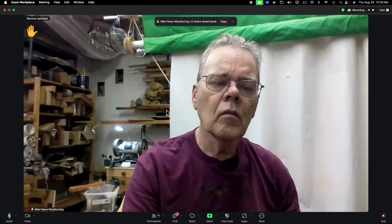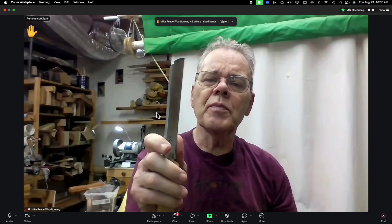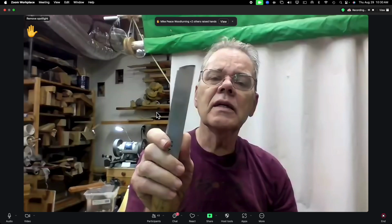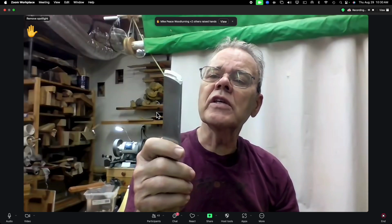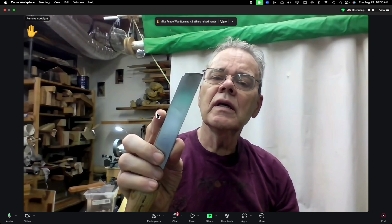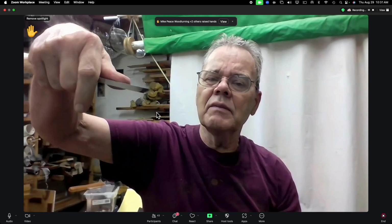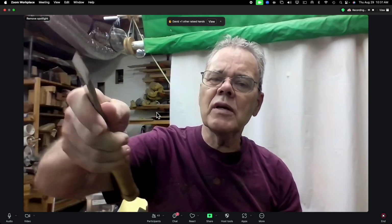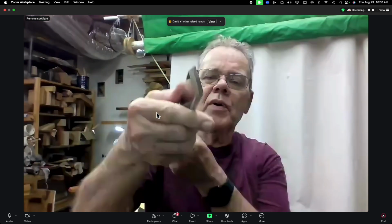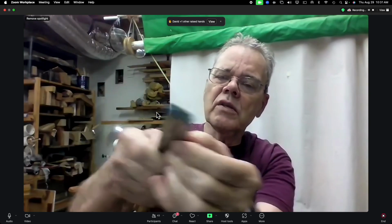Mike's holding something up here. What are you holding up there, Mike? Well, this is Richard Raffin's shear scraper that he taught Thomas Lowe to use, and I've been using this a lot. It's a single bevel, but it's very slightly curved. How do you use that? Flat or on some angle? Both ways. Sometimes I use it flat, with the handle slightly up. Other times I'm bringing it up at like a 45-degree angle, or maybe even steeper. And it's got a rounded edge, so it'll slide across the tool rest smoothly.